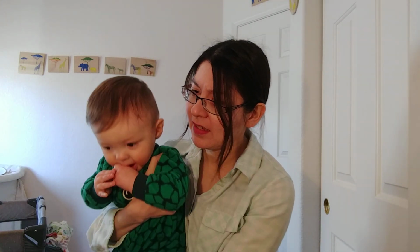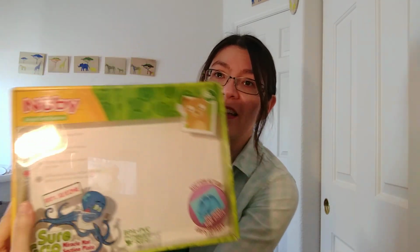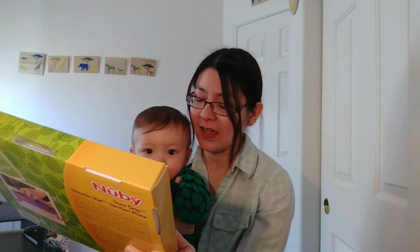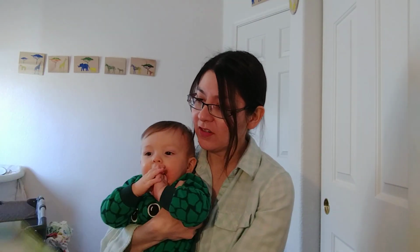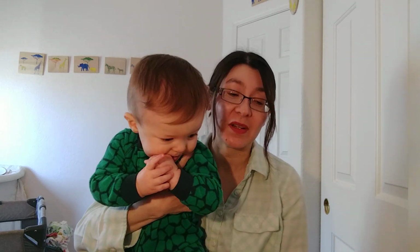But he is eating more foods, and we got this from my baby shower. It's this little silicone dish, and it's called Sure Grip. And so this is a little feeding tray, and it suctions on, so it's less likely to get food in it and drop on the floor. And I don't like to wash my floor all that often. I do that maybe once a week.